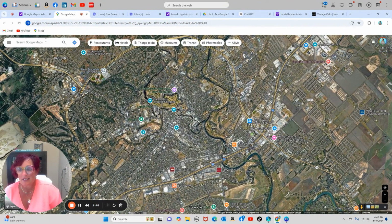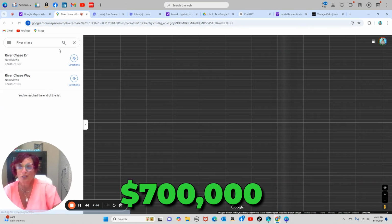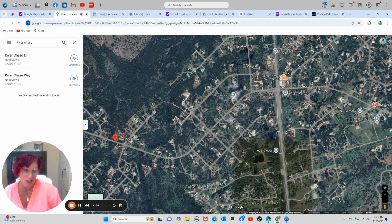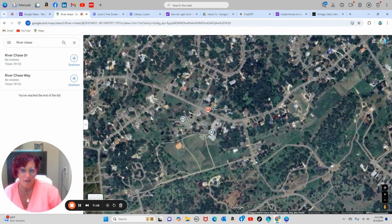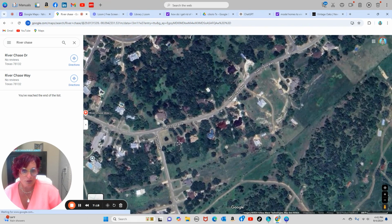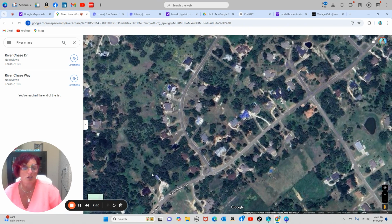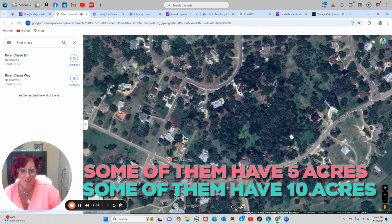River Chase is a subdivision that is extremely high end. The houses run anywhere from 700,000 to 2.1 million. I wanted to kind of give you an idea of what this looks like. You can see here on our map, look at the amount of land that these homes have as opposed to the subdivisions that we just visited. These are acreages. Some of them have 1, some of them have 5, some of them have 10 acres.